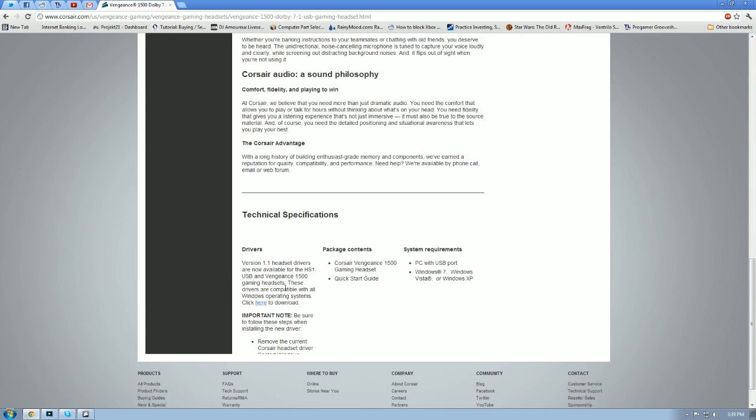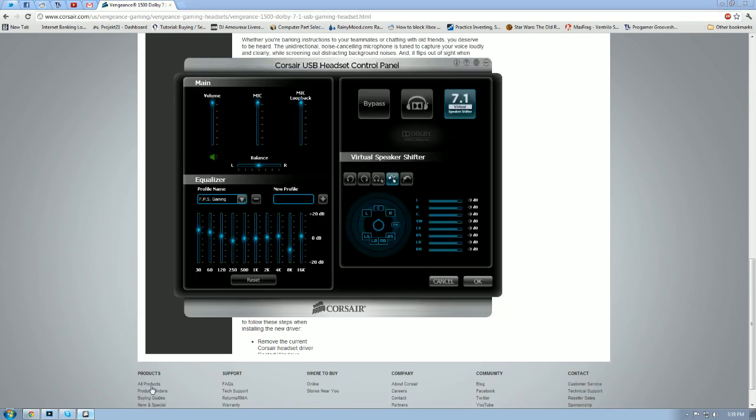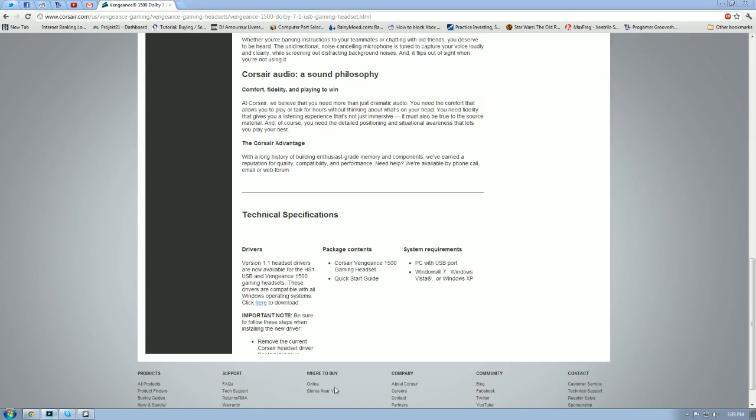Technical specifications: there is a new driver, version 1.1. There's also a quick start guide and the Vengeance 1500 gaming headset. System requirements are a PC with a USB port and a recent version of Windows. We'll get into the thing I just clicked on in a moment. So, let's talk about each of those things: Dolby headphone multi-channel built in.